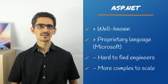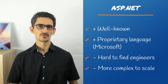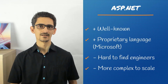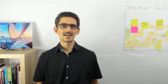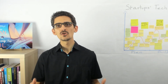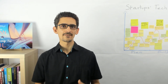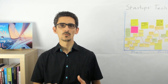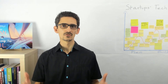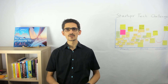And finally, ASP.NET. It's well known as this language has been created by Microsoft. But it's very hard to find engineers, and it's pretty complex to scale. In my opinion, like most developers, I don't like Microsoft that much, although I don't know that much about that language. So the only thing I can tell you is that I've seen startups struggling with it, finding resources and managing the server's scalability.